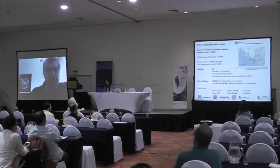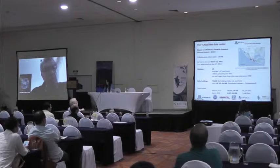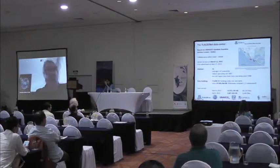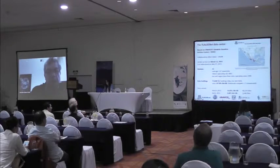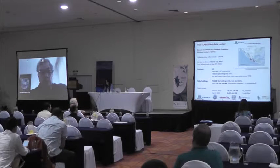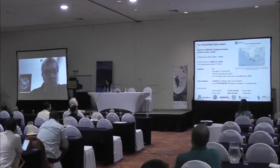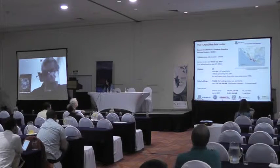The TLALOCNet data center, like I said, is a collaborative effort between UDG and UNAM. It started operations in March. Currently, we're archiving data from 54 of these continuous GPS stations. On average, they hold about 3.5 years per site. And currently, we have over 72,000 file holdings, including observational, navigational, and meteorological files. So far, we're getting 19 gigs of data, just for these 50-something stations that we have started with. In these last 2 months, we have been serving around 70,000 files to different organizations, both in Mexico, the US, and Europe. Next one.